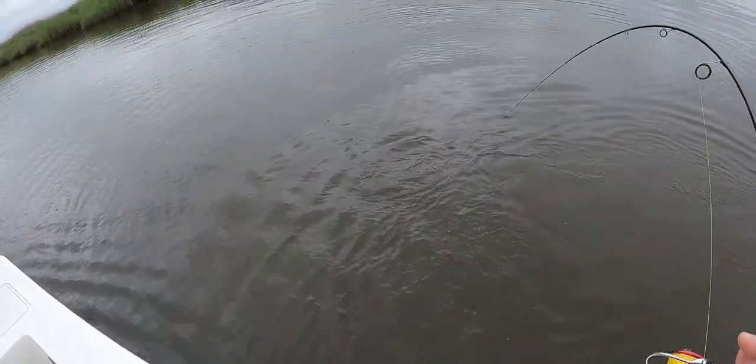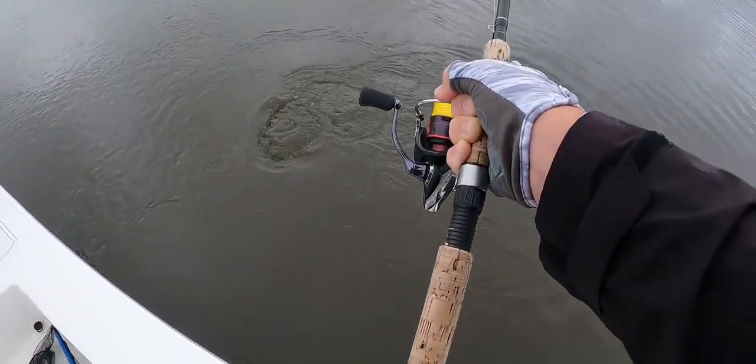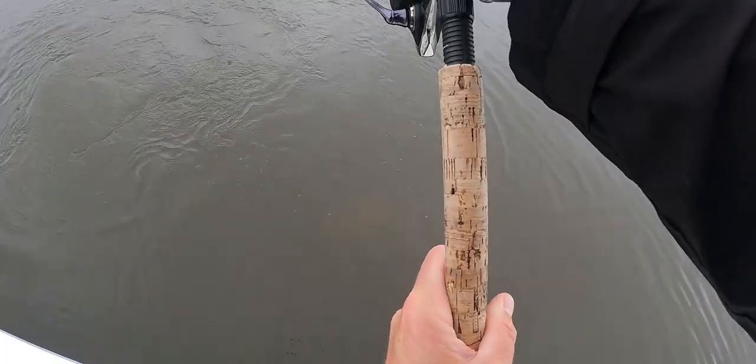Come on, I'm gonna have to net this fish for sure. Oh, she's under the boat, get out of there. I got a trolling motor up there. No, get out of there too. Oof. She is very green. I haven't even got a chance to see that hook set either.